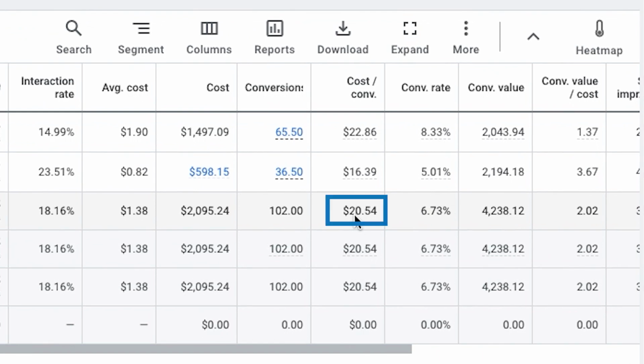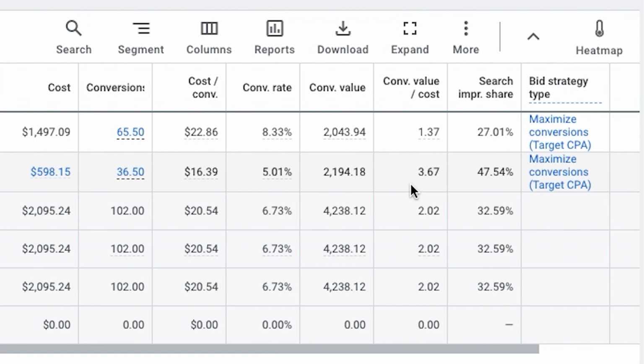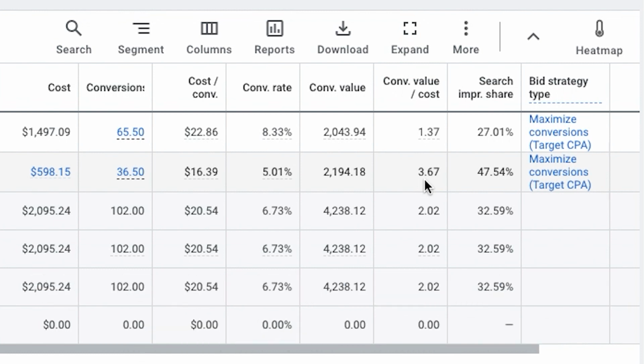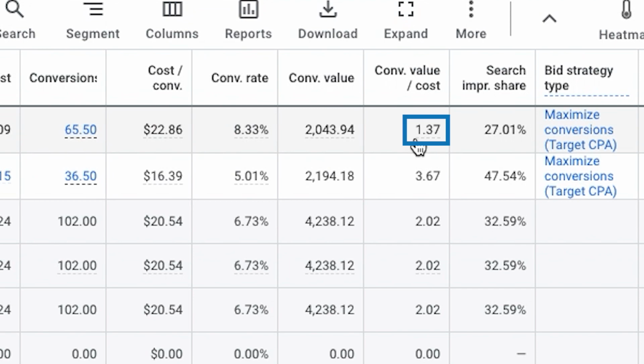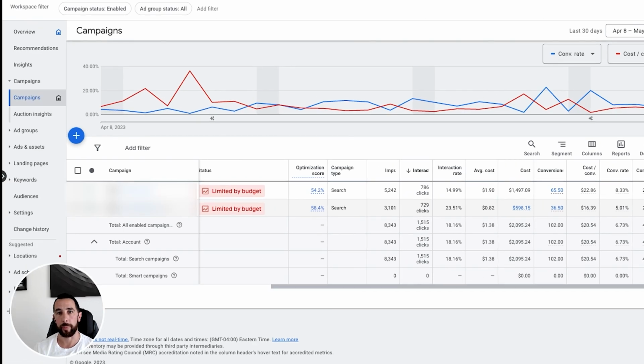So what we got here is about a $20 average cost per lead, which is pretty good. The conversion rate's just under 7%, which is also pretty darn good. And you can see just from the online bookings, this particular campaign is the national campaign, so targeting people all over the country looking to come to this destination. And we're getting about $3.67 back for every dollar spent. Again, this does not include the revenue from the phone calls, which is like, I think, 70% of the volume that we get for leads. And then over here, we're getting about $1.37 back for every dollar spent. Again, that does not include people who are picking up the phone and booking.